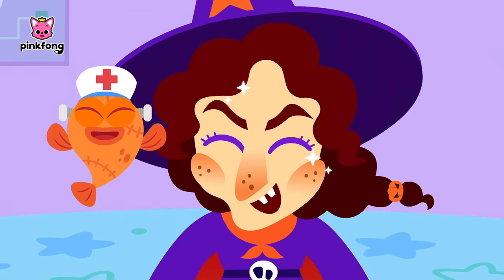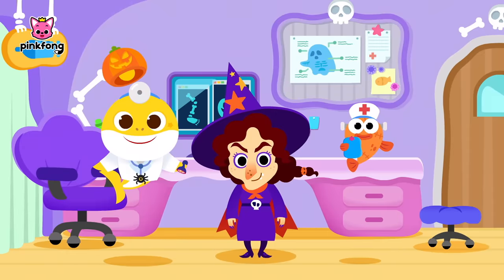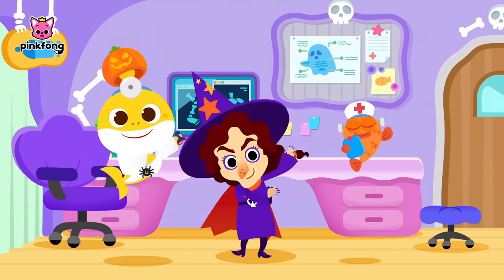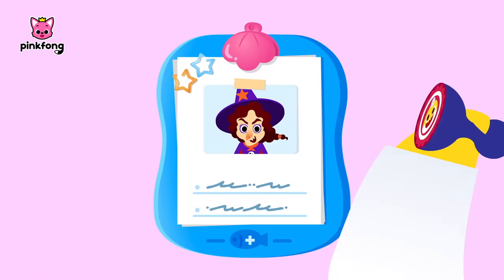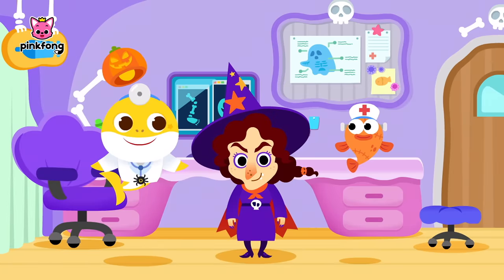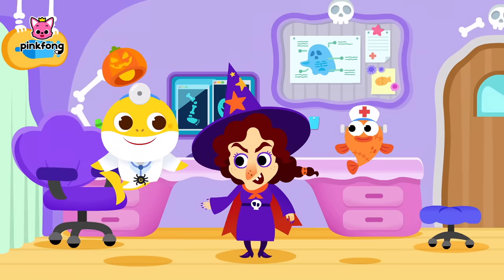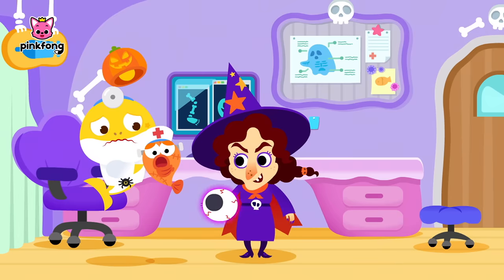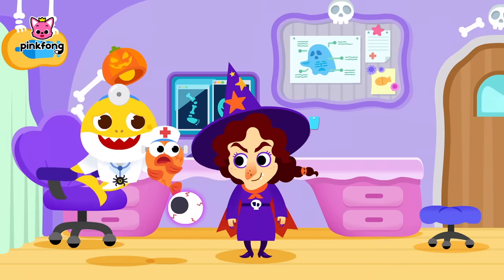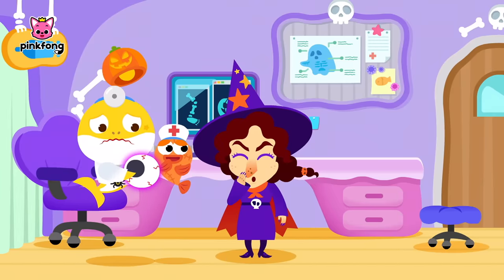Oh. Wow! Your face is clean again! Witch, your pimple is gone! Treatment done! Oh! Thank you so, so much! I'll give you a present! Oh. Yeah! It's my precious bat eyeball. Thank you. I'll be on my way now.